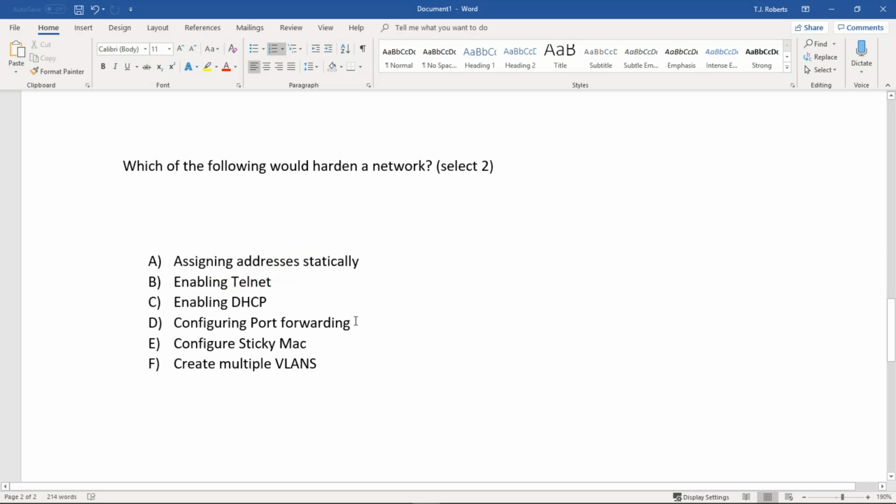Port forwarding. Yeah, this isn't going to harden the system. What this is going to do is just, you're sending things through certain ports. So, you're just forwarding. It doesn't really harden the system. It makes things a little bit more efficient, or maybe, but no.